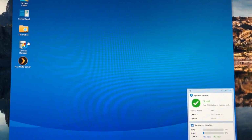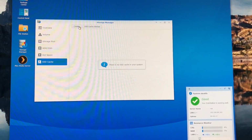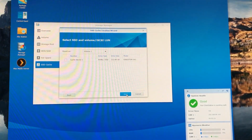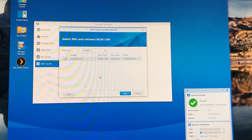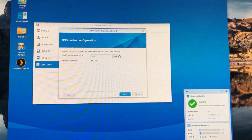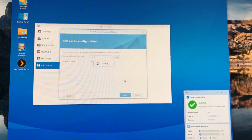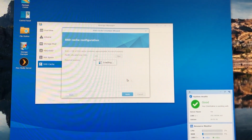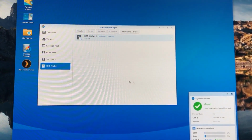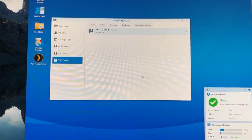So now we can go back into Storage Manager, back to SSD Cache, and we don't have one created. We're going to go ahead and create one. And we want a read-only cache. It sees the new SSD. We'll do max. Yep, it'll erase it, and it'll go ahead and format it, create it, and should be good to go. Now it's mounting it to the system, and that took about 45 seconds.